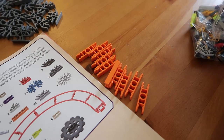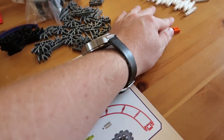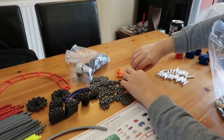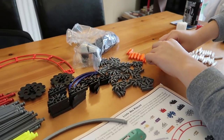6, 7, 8, 10. 10, that's how many we need. It is. Yeah. Put them over there. They're getting mixed in now with all this other stuff. Why are you mixing them? Put them in the... Oh! Helen! You put them in neat little piles so you can find them easily.